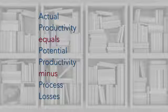What are process losses? Social loafing is one example, where the larger a team gets, the less each person contributes. Groupthink is another common problem, where teams make decisions based on wrong assumptions without even realizing it. There are plenty of other hidden ways that groups get on the wrong track. Their commitment to their shared goals fades and their performance suffers.